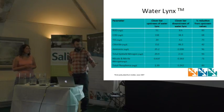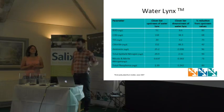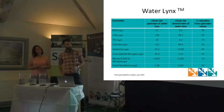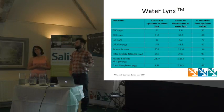This is independent testing from a company called Golder Engineering. So this is their test results from a project a few years ago. Just to highlight a couple of different things here. Obviously the BOD and the TSS are closely linked, but there are significant reductions in both of those. And the total phosphorus as well, a lot of that TP would be bound to sediment. So we experienced an 83% reduction on this site.